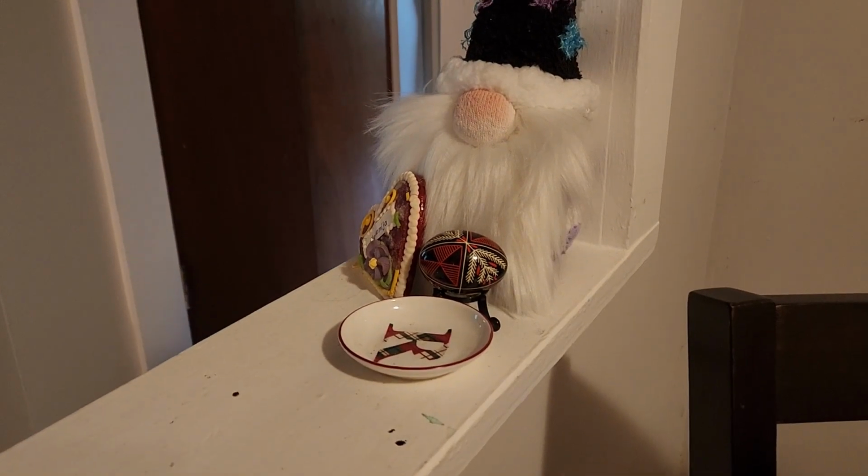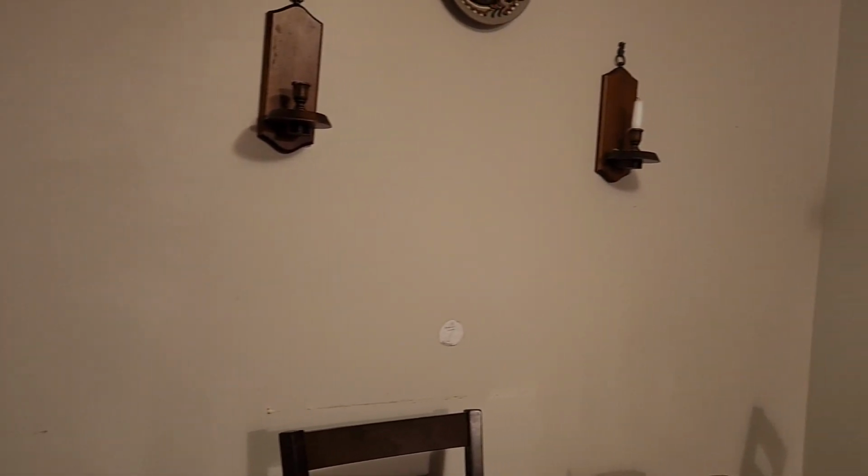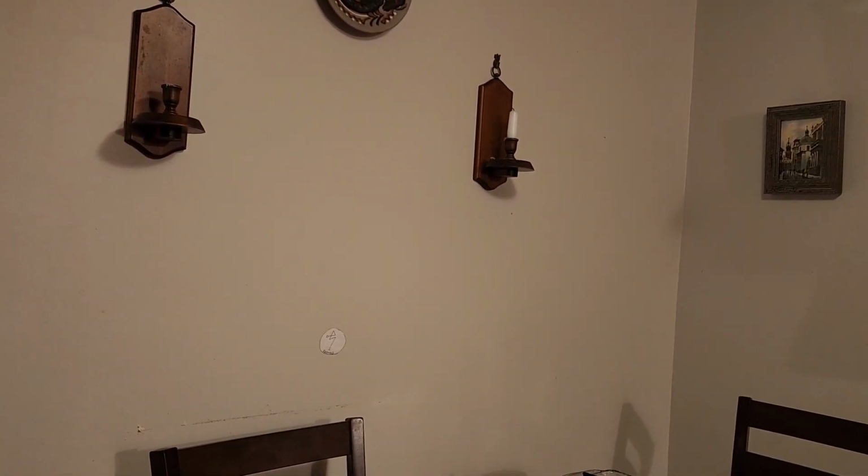Another thing you can do in your kitchen is put up shelves. I don't have any shelves up in here, but I do have this ledge where I have my house spirit spot, and that's where he can sit and where I put the offerings. But you can also put up shelves, be they corner shelves or higher up shelves, where you can set sacred things, things to your gods or any other spirits that you have in the house.